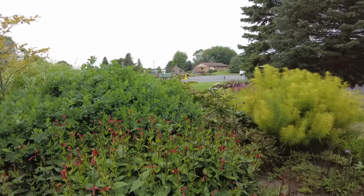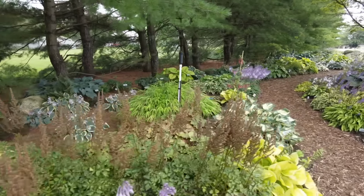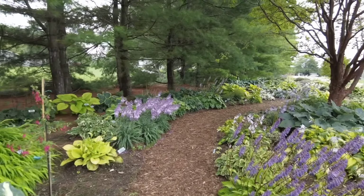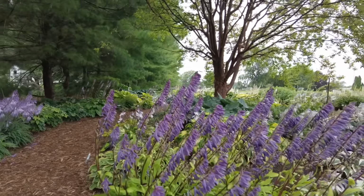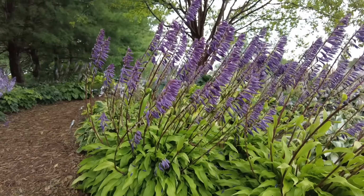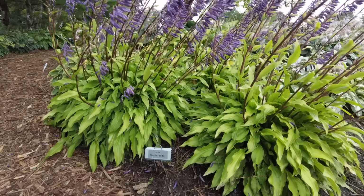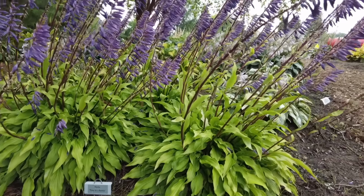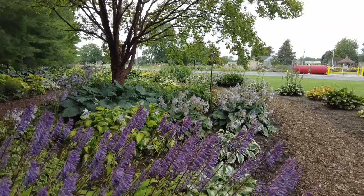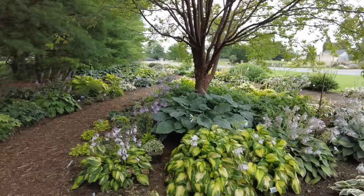So you would have these big, huge hostas. You would have little tiny petite hostas. Some have these gorgeous white stalks. Some have almost a dark burgundy stalk. There was one that would have this beautiful purple bloom, but the bloom doesn't open, so it would stay closed. So it's just really neat to see how you can put all of these hostas, ferns, and shade-loving perennials together in a bed, and it's absolutely gorgeous and peaceful.